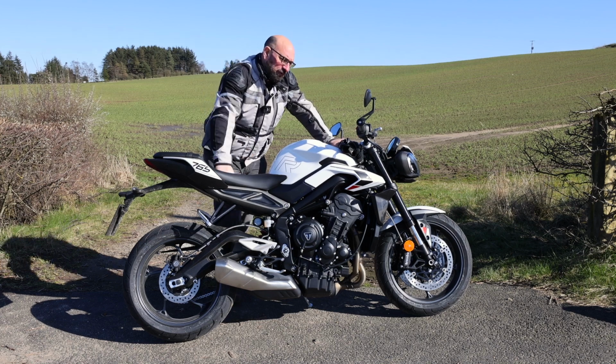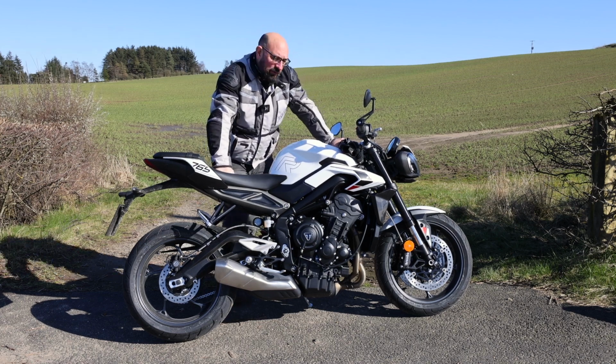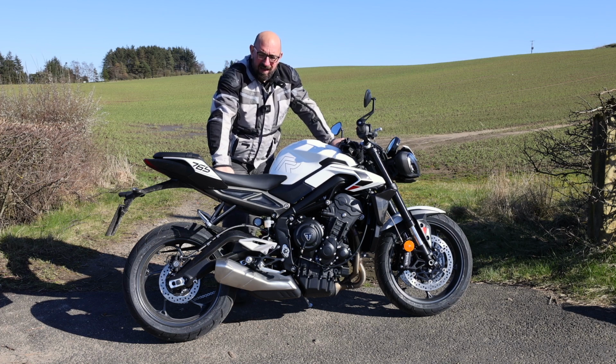Some of you might have seen the review that I did a few weeks back on the 765RS. I totally loved that bike, it was a fantastic bike to ride. This is the R version of it. It's supposed to be a little bit softer, a little bit more road focused.